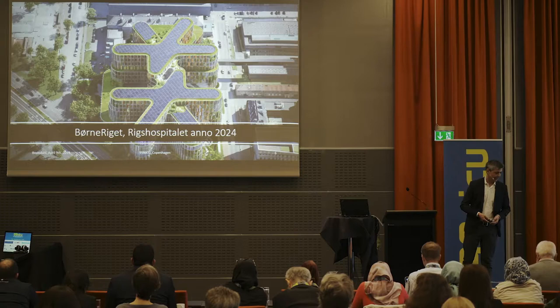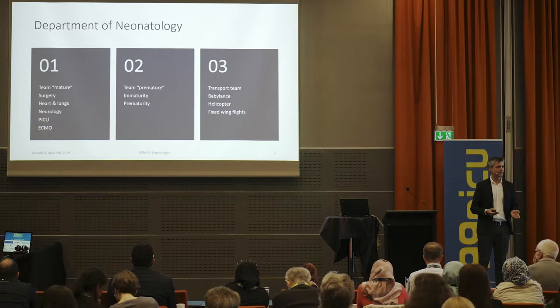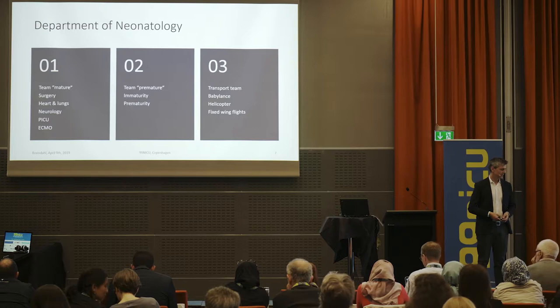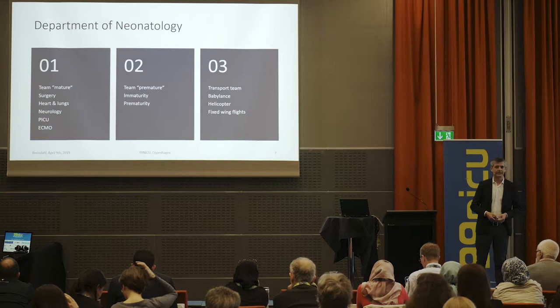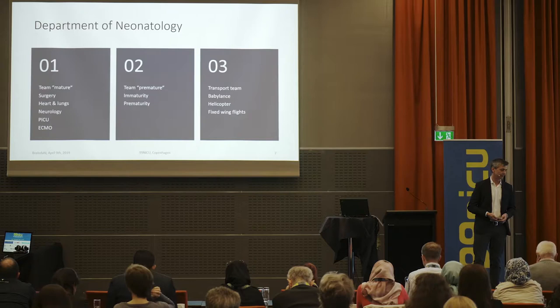So this is where I work on a daily basis, and the Department of Neonatology actually consists of basically three parts: two teams and a transport team. Of course, it's the transport team that is in focus today. But the first team is a team for the mature children that takes care of different kinds of conditions, namely surgery, heart and lung diseases, neurological conditions, PICU, and also ECMO for all children up to the age of 2 years.